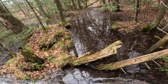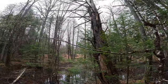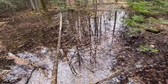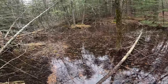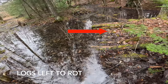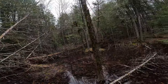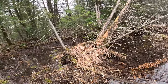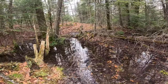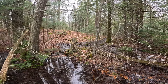And you can see everything is quite flooded back in here. And the result of that is that it's killing the trees because they just can't survive in all this water. And you get a wind come along. The ground is so soft and so rocky that it just ends up blowing the trees over. There are just so many trees down in some of these areas just because the water is now trapped. It didn't used to be, but it is now. So I want to change that.